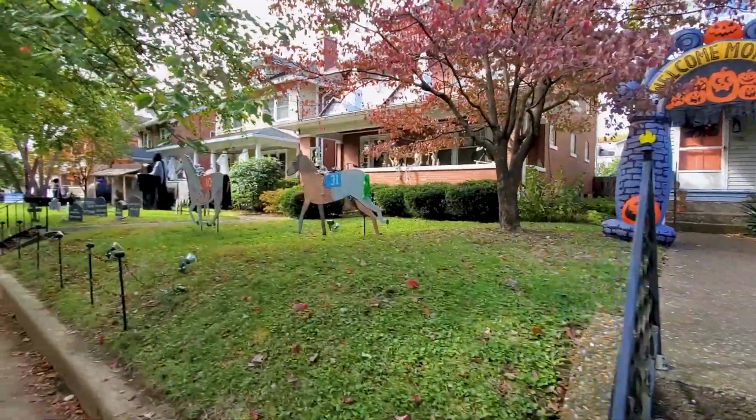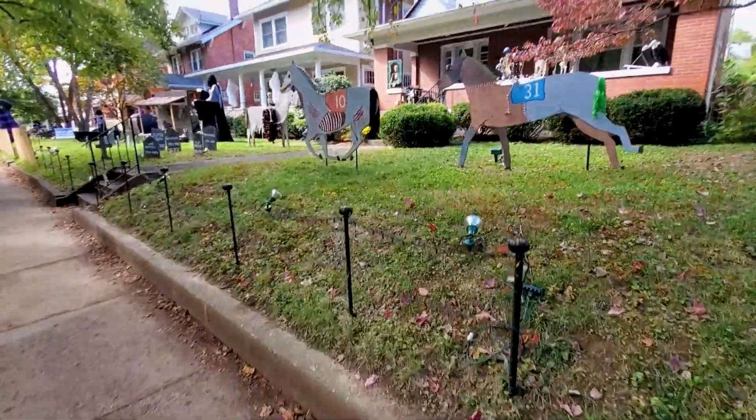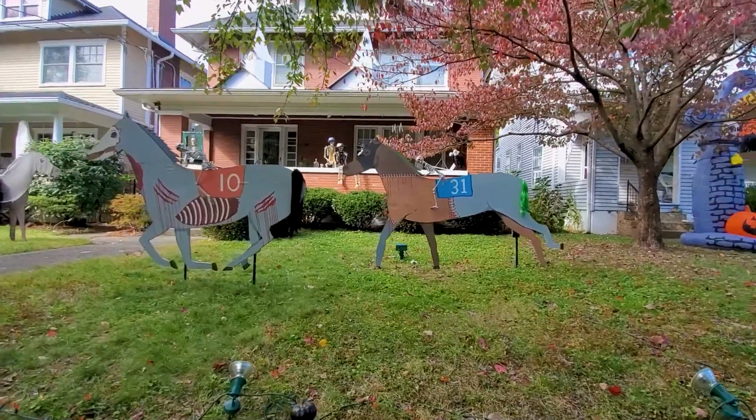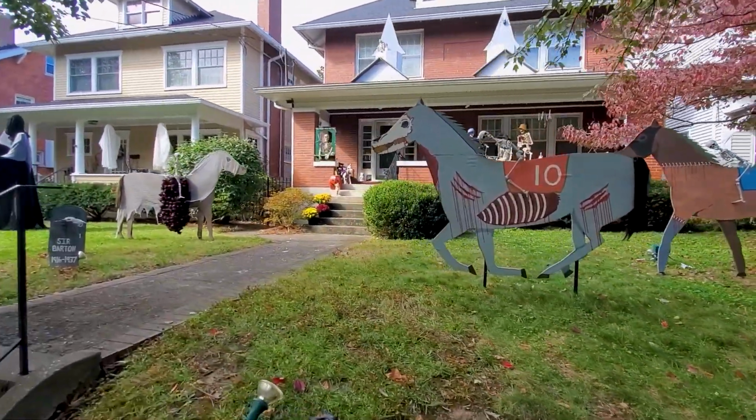And then right here you got a couple of horses. It's got a little fence out here in the front too. A couple dead horses. Oh, they are dead, aren't they? Yeah. Oh, wow. And skeletons riding them. Oh, okay. See the skeletons on the porch though?